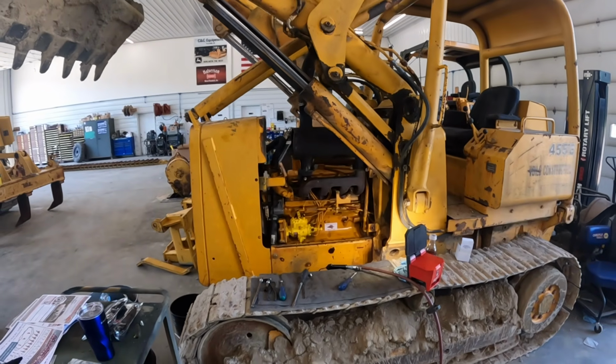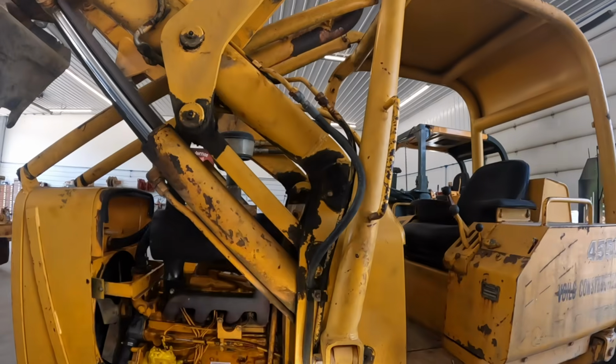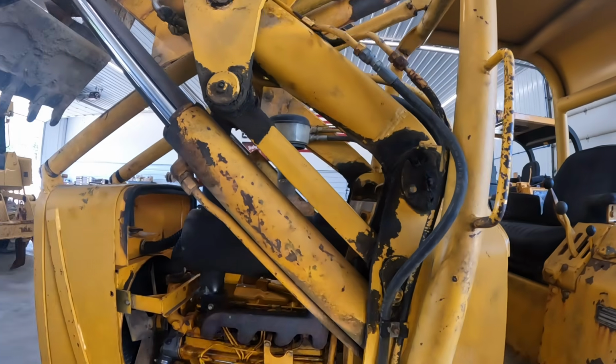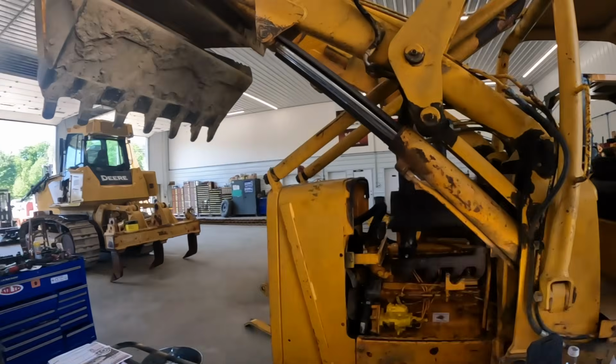All right, we double checked for leaks and everything, made sure everything was okay. I think everything's golden. The pump's working good now, so got all the lines tightened up. What do you think, Mr. Kevin? I like it. You like it?